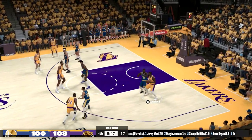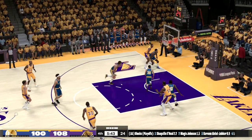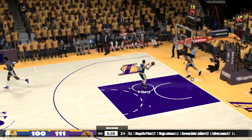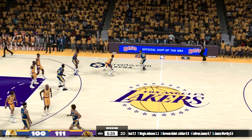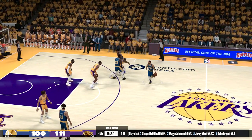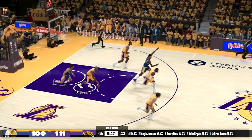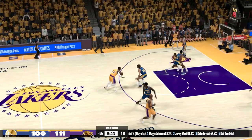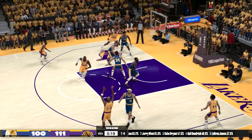Pass to James. Here's West. And right away, they match it with a three-pointer of their own. West has got 9 points now in the quarter. And Curry's got the ball here for Golden State. Takes a three. And Bryant pulls it down. He didn't make them pay for that weak defense, but they just can't rely on him to miss those kind of shots. There's the triple.